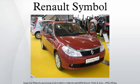References. External links: official Renault Symbol website, Renault Thalia Symbol downloads.